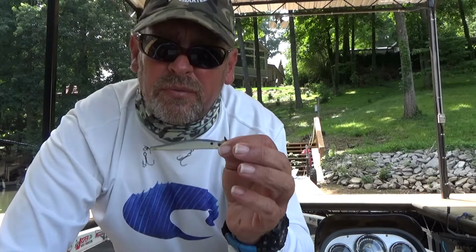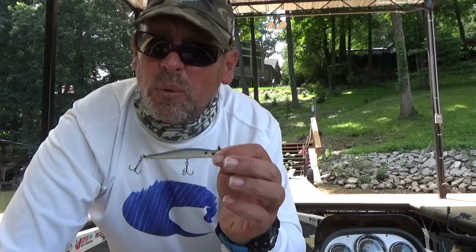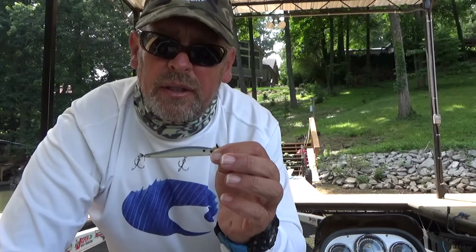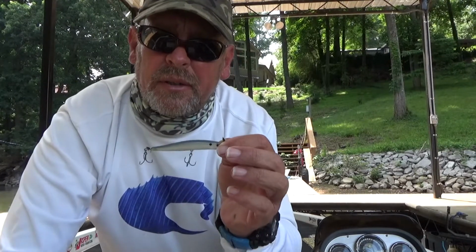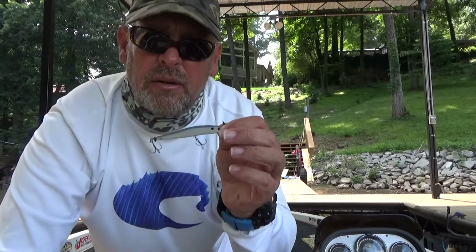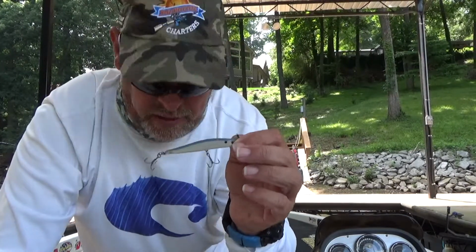Just throw it out just as far as you can over the top of, say, a brush pile or a point or something, and just count it down to 10 or 15. Today I was using kind of a 15 count and catching a lot more fish. So just count it down and give it a steady retrieve right back to the boat, and I think you're going to catch a few that way.